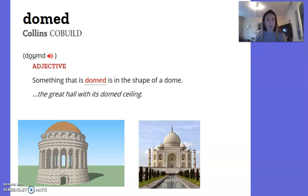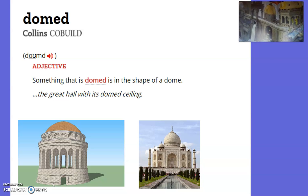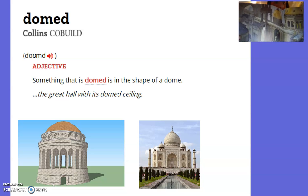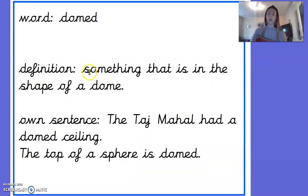Let's see if we can find the picture in the story. Here we go. So I can see some domed buildings which she could see in the story. So if something is domed, it's in the shape of a dome. So the word domed, something that is in the shape of a dome. The Taj Mahal had a domed ceiling, or the top of a sphere is domed. That's how we could put it into a sentence.